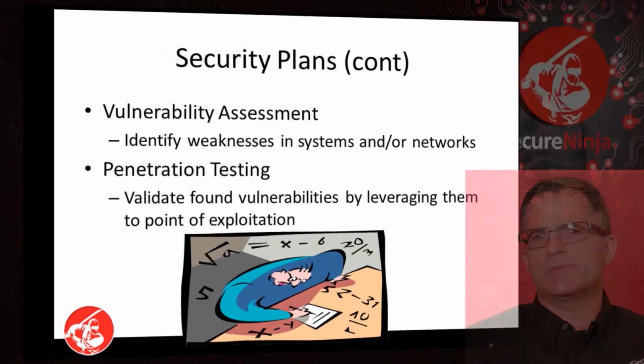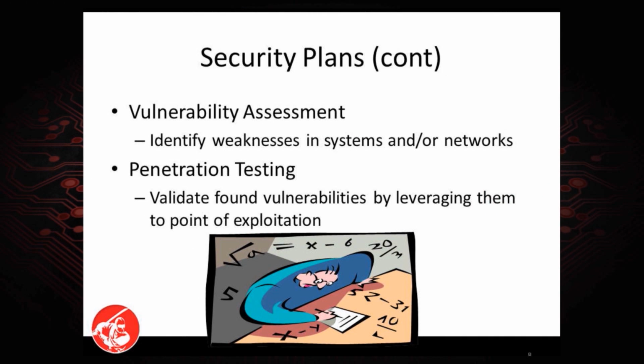A vulnerability assessment is identifying weaknesses in systems and/or the networks. Then we have what we call penetration testing, and that is validation of the found vulnerabilities. In a penetration test, all we're trying to do is validate a vulnerability that we find and gain access to a system. A red team methodology and red team hacking, it's really penetration testing. That is, we're just trying to break in. Our sole goal is to break in.